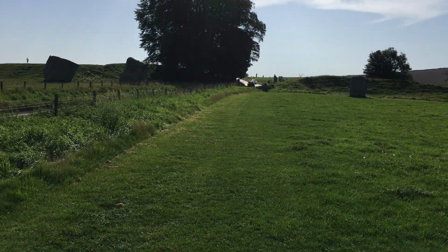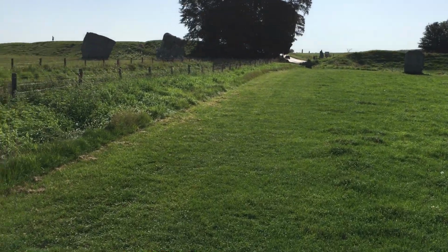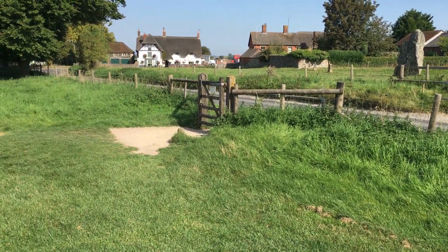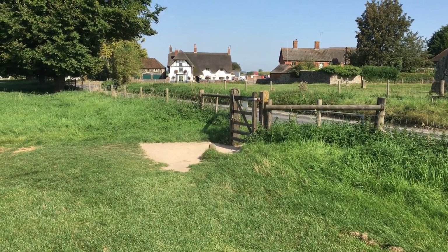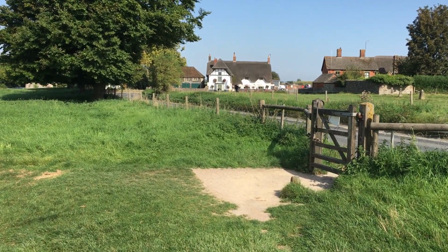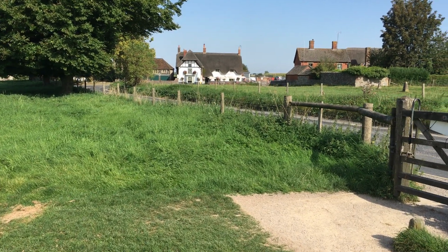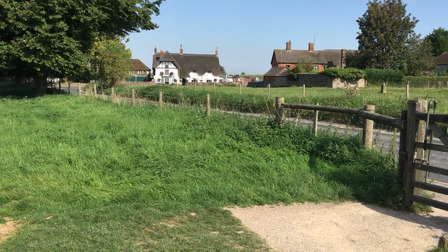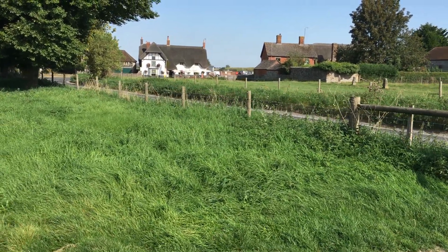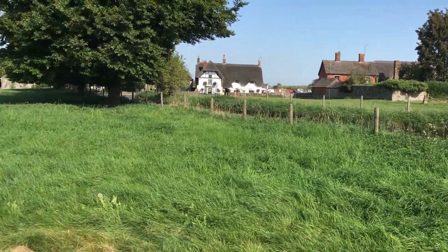Right here we can see where this main road has been cut right the way through the middle of the circle. You'd think planners would see the significance of this and just go around it. I mean, I know these houses would have been here a long time before, but you could have a trackway out. You don't necessarily need to have a road going through. But yeah, I'm lost on those decisions, to be honest.